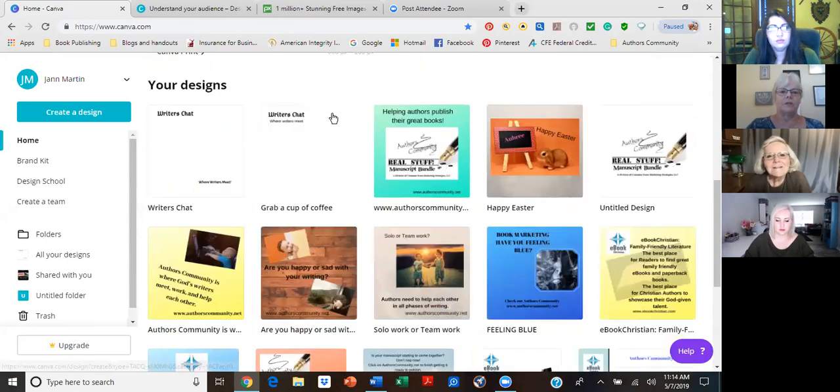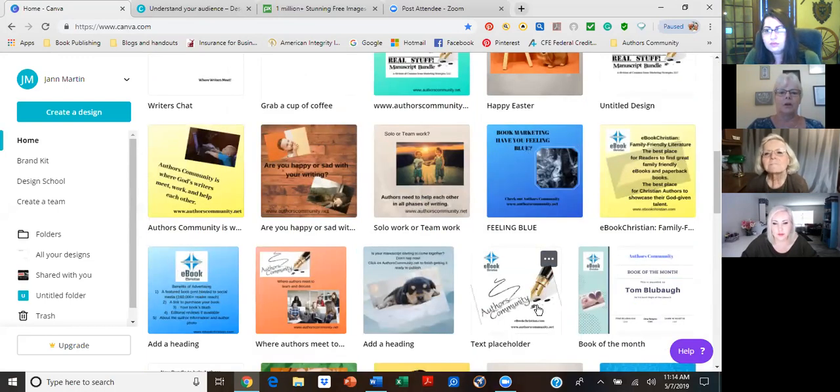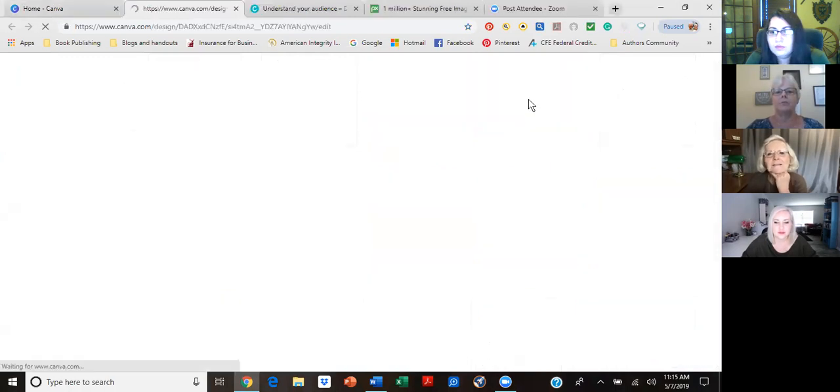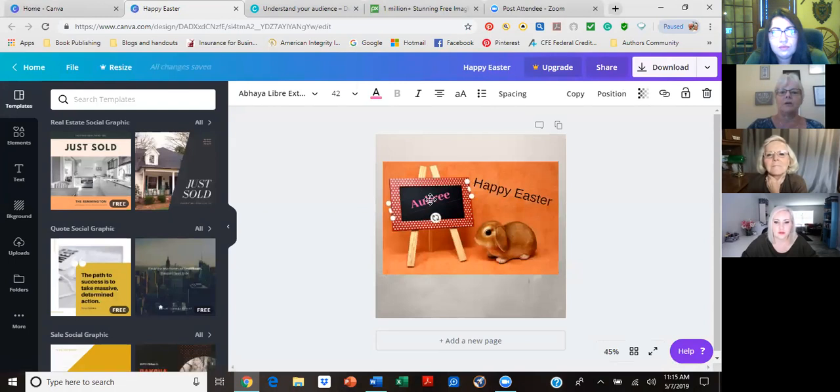Some of my memes are down here where you can see I have an ebook, a Christian and authors community logo. I have a meme here for working together. At Easter, I used this meme up here and made little name tags for the grandkids' Easter bags. Aww. So you can go through and do different things. All I had to do on the Easter one, I can pull it up if I want, is change the name out here.